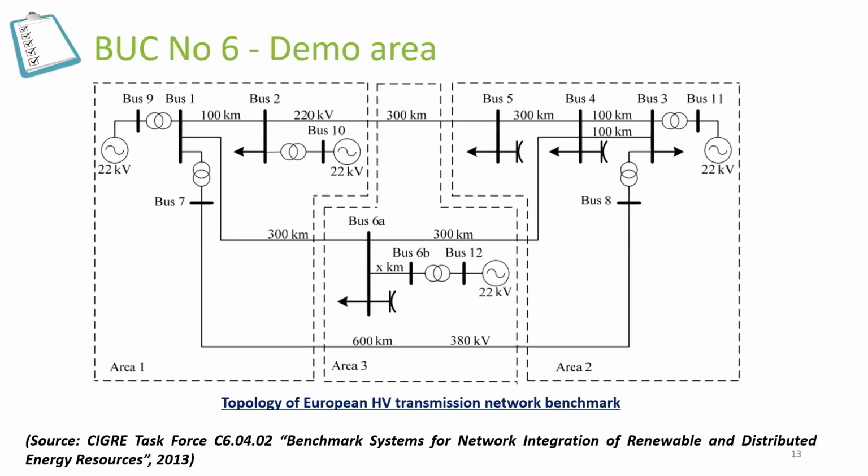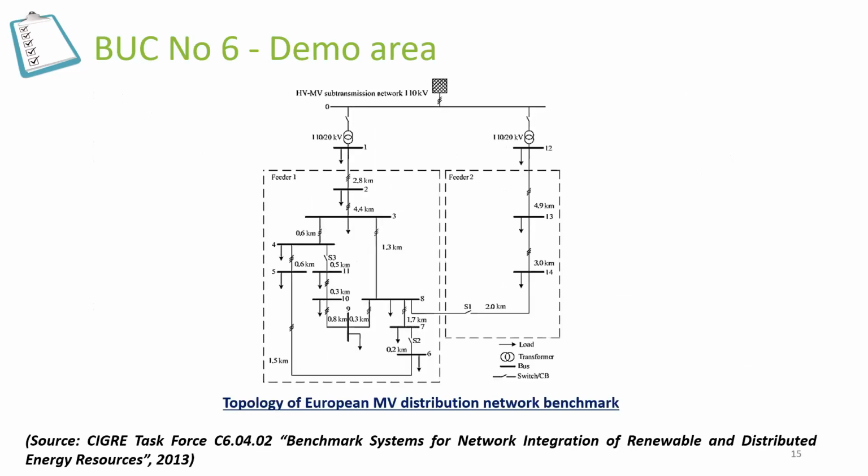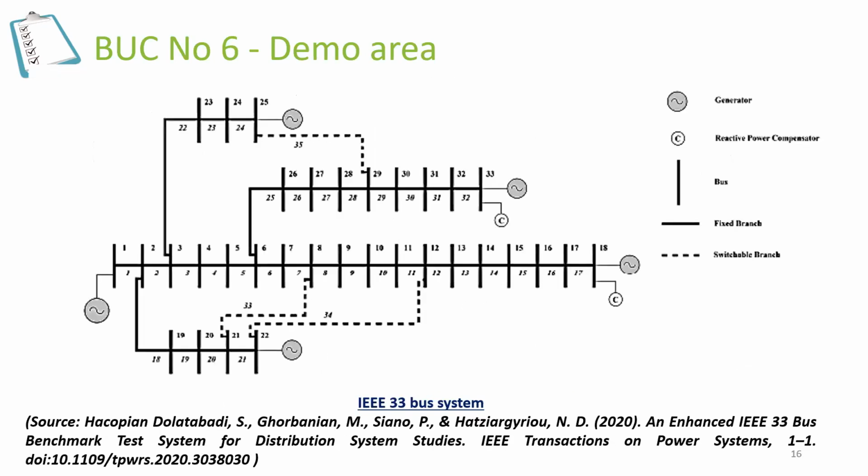So here there are some typical benchmark grids that are suggested to be used. Here we see the CIGRE benchmark grid, which has multiple buses. Here there is another IEEE benchmark of 118 nodes. Also, one more CIGRE benchmark grid. And here is the 33-bus IEEE benchmark grid, which is also suggested to be used for the assessment analysis.